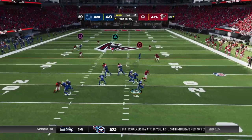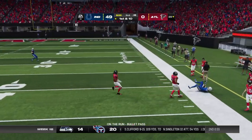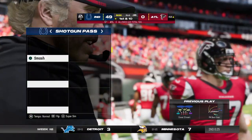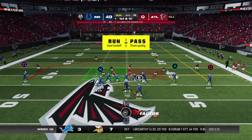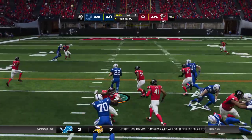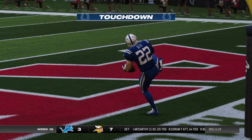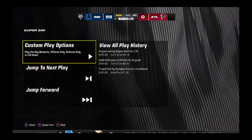They go play action here on first down. Sliding out of the pocket. Now he's going to throw deep right side. And he'll be out of bounds just shy of the 40. 33 yards that time. On first down, they'll go to the ground attack. Past the 20. And he'll get... Well, that's a good look.